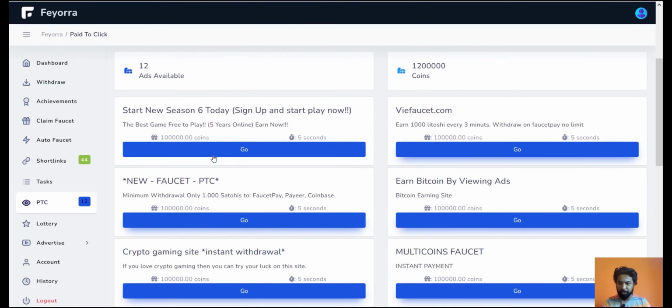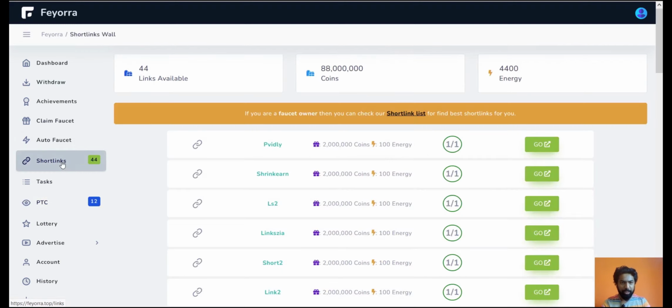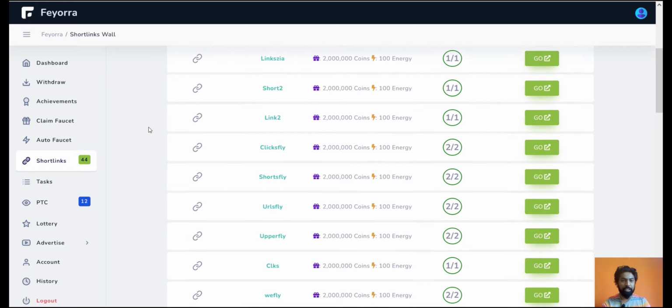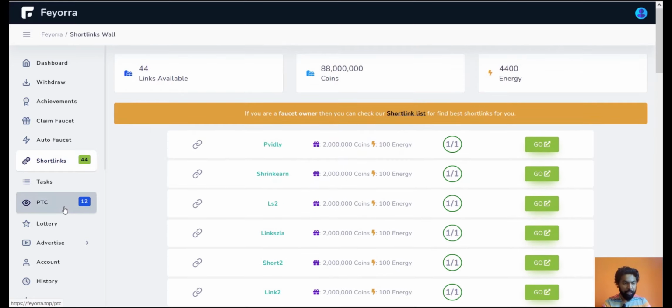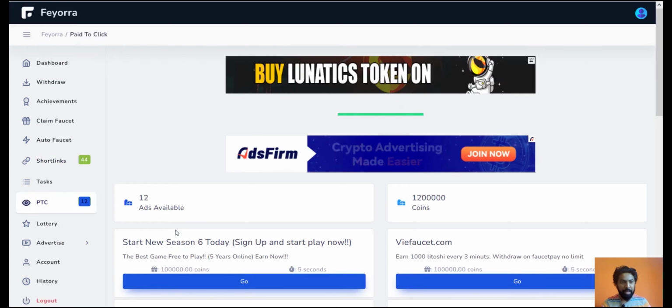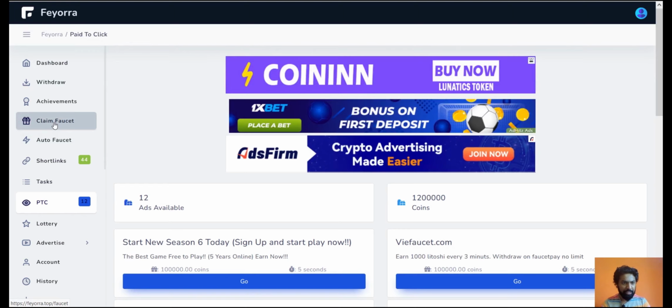So like that, we need to complete the PTC. Just click the ads and complete the captcha. The job is done. Same thing with short links. Means we need to open the page and wait 15 to 20 seconds. That's it. Click. You will get this many coins, 20 lakh coins, in just one ad. After completing all these 12 PTC ads, in 5 minutes more ads will be added. So here we need to check.